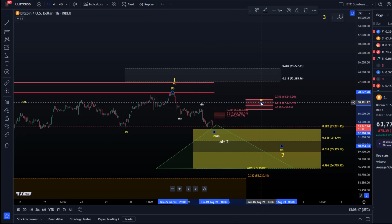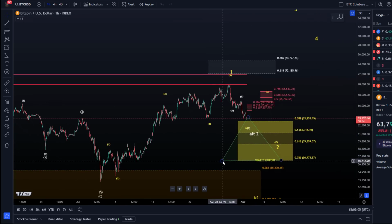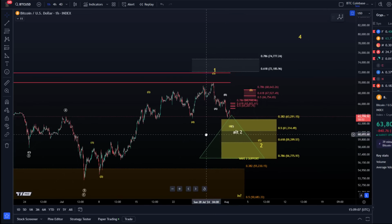And then we should still see a C wave down. But I mentioned it earlier today in my update that we are likely going to see this correction go into next week, at least. Because if this is only the A wave, we would expect the B wave and the C wave.